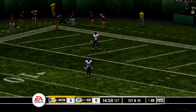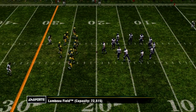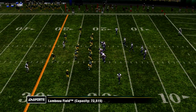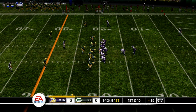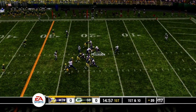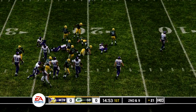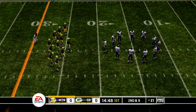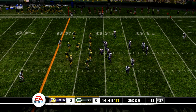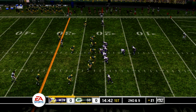He'll down it in the end zone. The Vikings will start this drive at the 20-yard line. Rosenfels hands it off straight ahead. Aaron Kampman was there on the tackle. And that's why you send all those guys to plug up the holes, and that time there were no holes, really, and he was lucky to get anything on the play.